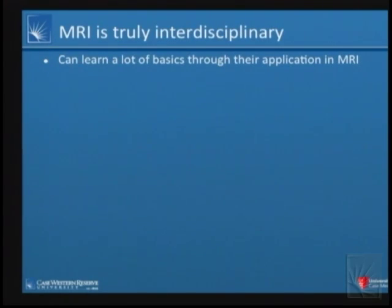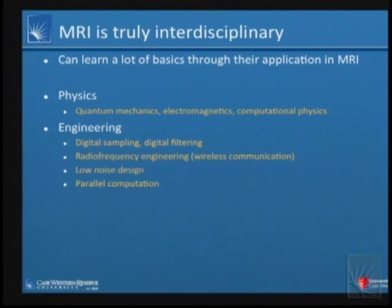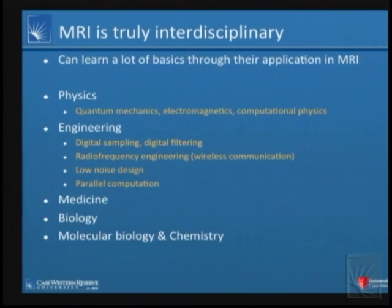I stay in MRI, and I've been in this field coming up on 20 years because it's probably one of the most interdisciplinary fields I can think of. And I learned my basic knowledge in a lot of fields through its application in MRI. So for example, physics, you can learn about quantum mechanics, electromagnetics, and computational physics through their use in MR. Engineering, we use digital sampling, RF engineering, which is where I got started actually, low noise design, parallel computation. Then the more obvious ones like medicine and biology, molecular biology, all of these play a role in MRI every day. And so I can be a physicist one day or an engineer another day, I can play doctor and move back and forth between them pretty easily.